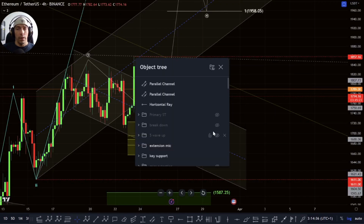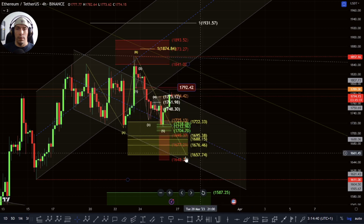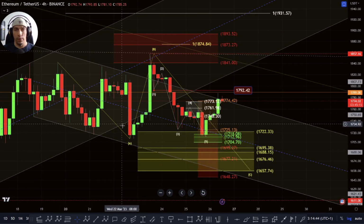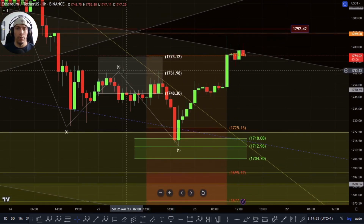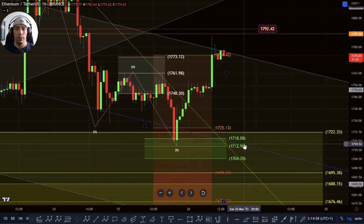So in the direct short term, what I'm looking at here is that possibility we were talking about of a flat, where this is an A, this is a B, and then this was a C wave to the downside. I'm actually going to come into the smaller time frames. When we were looking at this, we were up in this fourth wave area here, and I was saying, until we stop breaking above this 50%, be on the lookout for a move down towards the 1718 to the 1712. So it did move down here nicely.